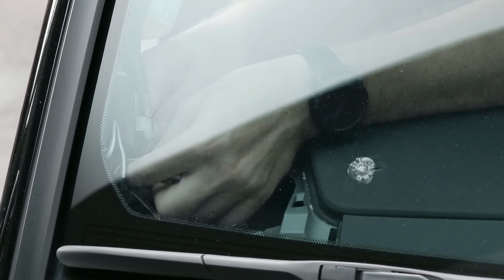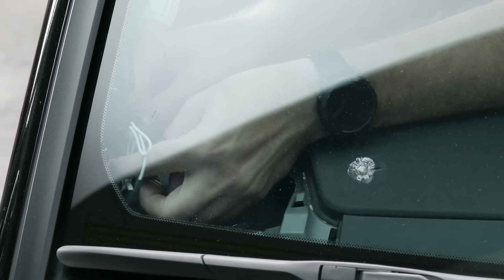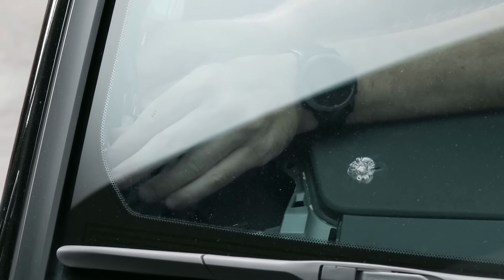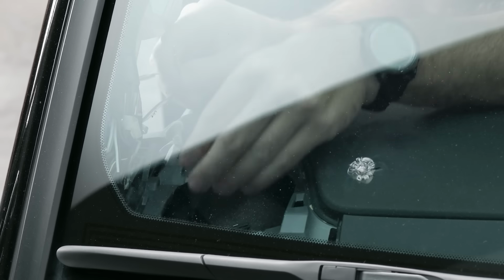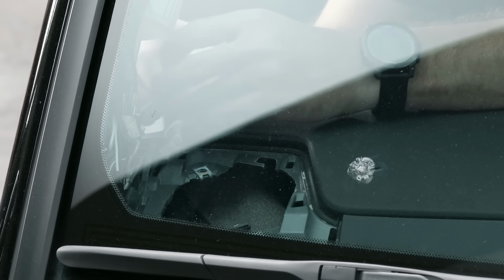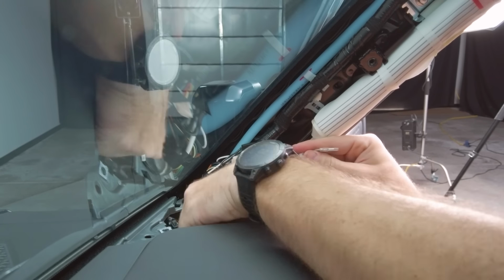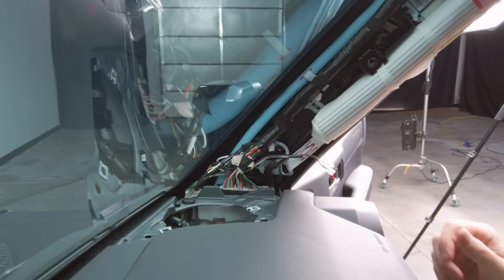We're going to tuck our male and female spades back behind as well. Keep everything out of the way. Put our little cover back on. All right, so now we have our tweeter wires to be able to connect to our A-pillar tweeter.